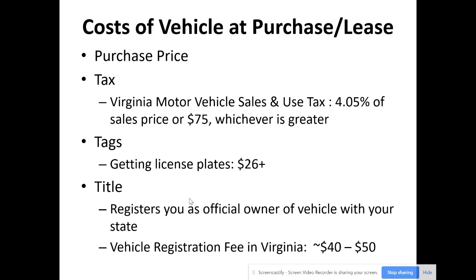And then you actually need to get title for the vehicle. Now, title is just a legal term that refers to a document that will recognize you as the official owner of that vehicle with your state. So by getting title, what that does is puts you on the title saying you are the owner of this vehicle. And in the state of Virginia, that registration fee is between $40 and $50. Depends on the value of the vehicle at purchase.